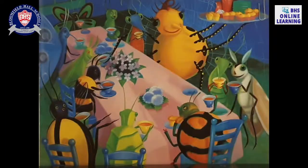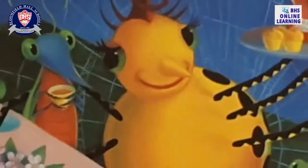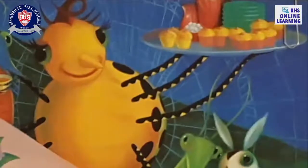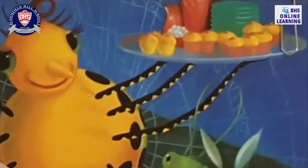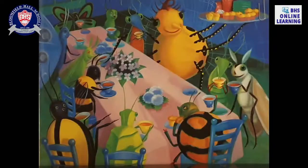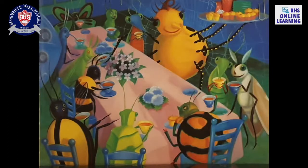So later that day, 11 insects come to tea with Miss Spider. Look how happy Miss Spider is with her 11 friends. She has 11 little yellow cupcakes on her tray. Now pause the video and count the friends. Then count the 11 cupcakes on the tray.